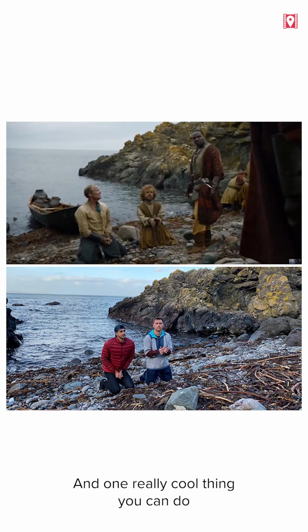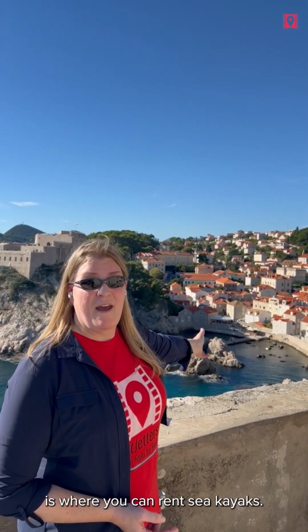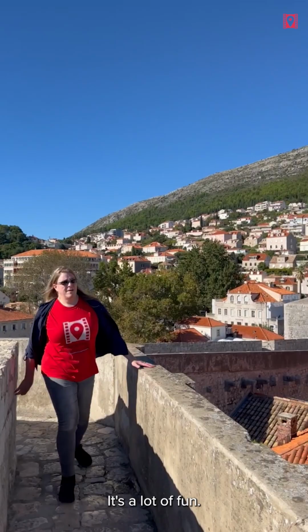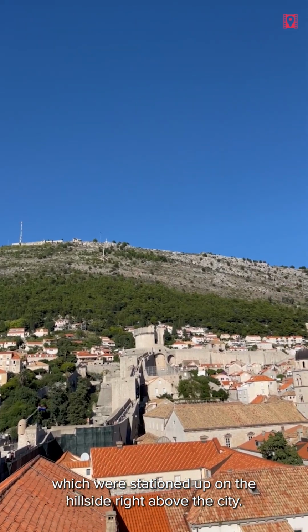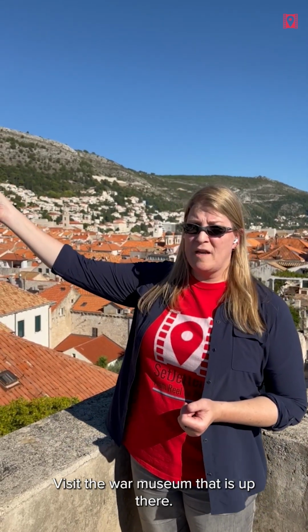And one really cool thing you can do is that down around this alcove, right at the base of the castle and of the city, is where you can rent sea kayaks. You can actually go out on the ocean around the city. It's a lot of fun. The city was actually a focal point of part of the attack by Bosnian forces, which were stationed up on the hillside right above the city. And I highly recommend that if you do visit Dubrovnik, you take the cable car to the top of the hill, visit the war museum that is up there, and there's also a great little cafe to have lunch.